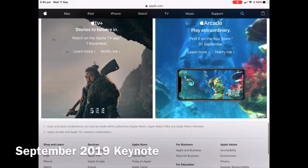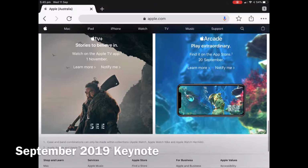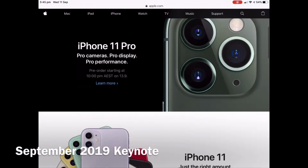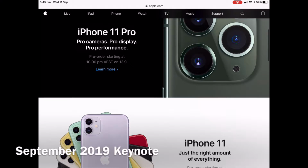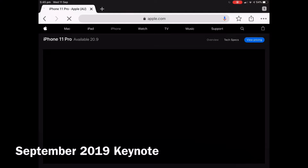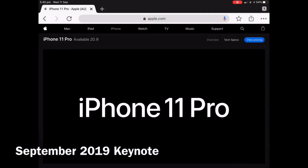Apple Arcade and Apple TV Plus require a subscription. So it's going to be like a Netflix. So we'll go and have a look at the iPhone 11 Pro first. So the iPhone 11 Pro.